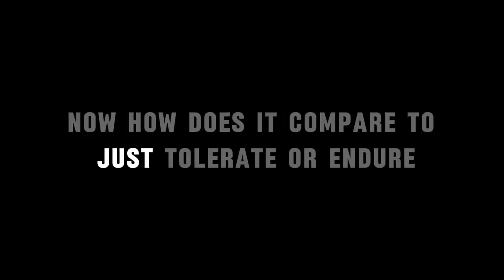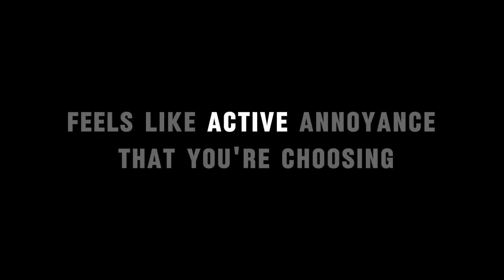Now, how does it compare to just tolerate or endure? Tolerate feels maybe more neutral, just accepting something. Endure sounds harder, like suffering through something really difficult for a long time. Put up with feels like active annoyance that you're choosing, maybe reluctantly, to accept.